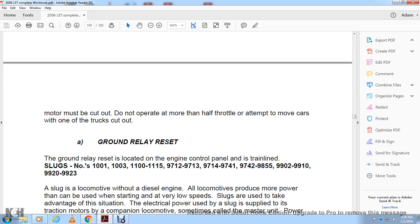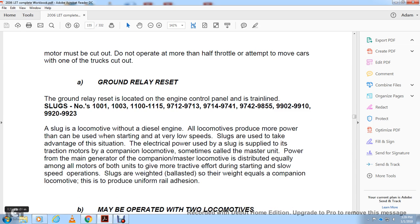The ground relay reset. The ground relay is located on the engine control panel. Slugs, numbers 1000, 1003, 1100, 1115, 9712, 9713, 9714, 9741, 9742 to 9855, 9902, 9910, 9920 to 9923.